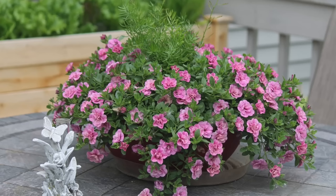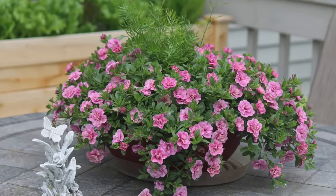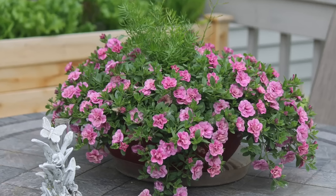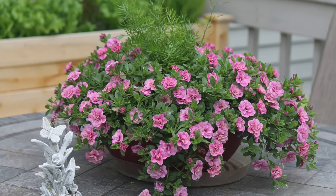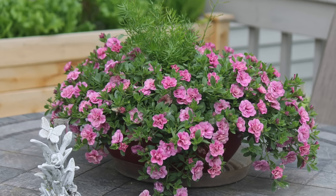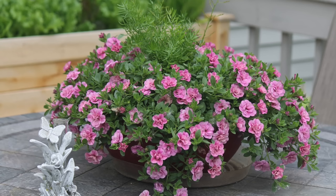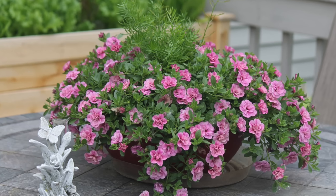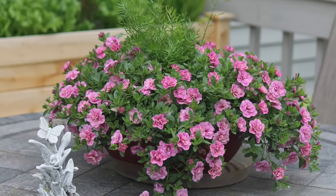Next is from Cindy in Lansing, Michigan, zone 5B. Oh, a tabletop display, look at that. Oh, that's a beautiful Superbells. Oh my goodness. So an asparagus fern in the center, and the variety of Superbells is Double Orchid. It's a 12 inch pot that is fertilized on a weekly basis, morning sun, and watered every day. I want that on my tabletop. Beautiful. Great idea to use the asparagus fern in there too.